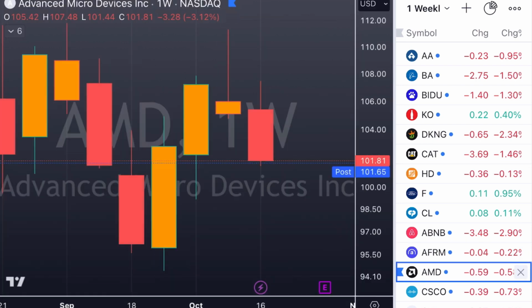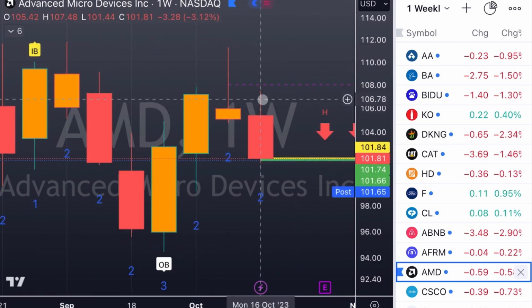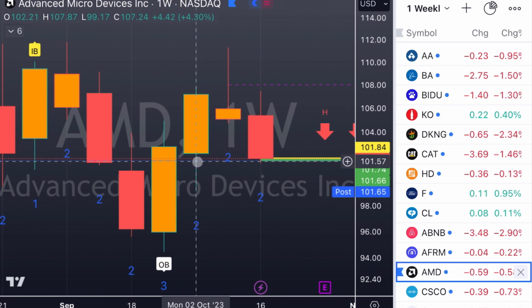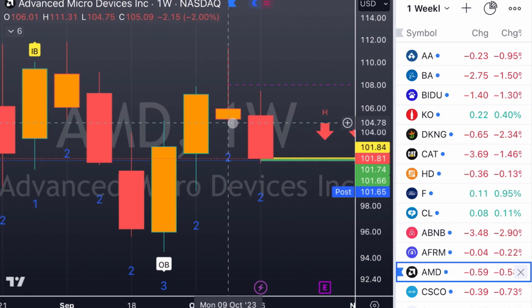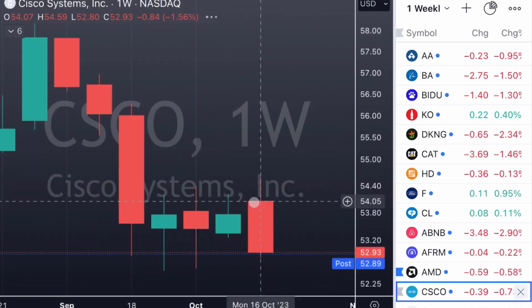We move on to AMD. This puts us to 9-1, again off of the shooter candle, 2 up red shooter candle. We didn't hit targets, but we hit this trigger right here to the downside. That put us to 9-1.